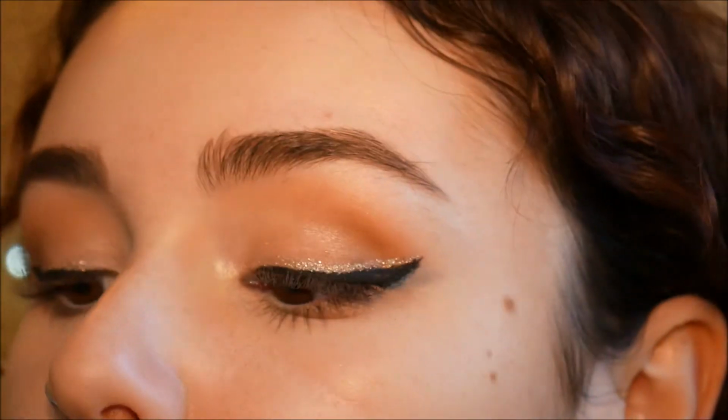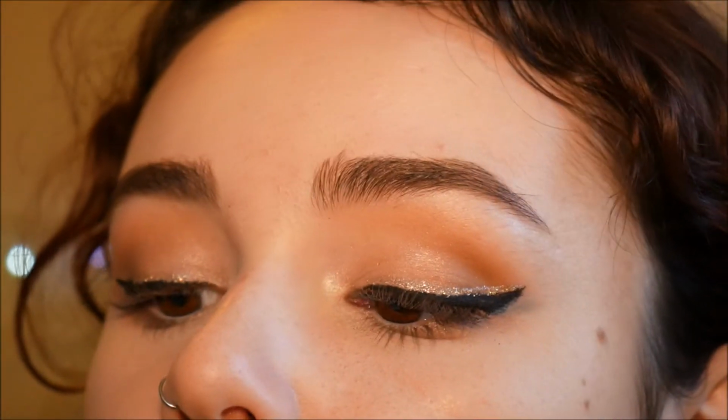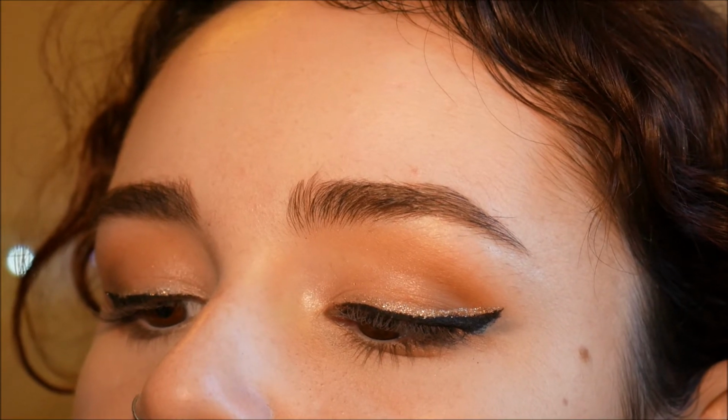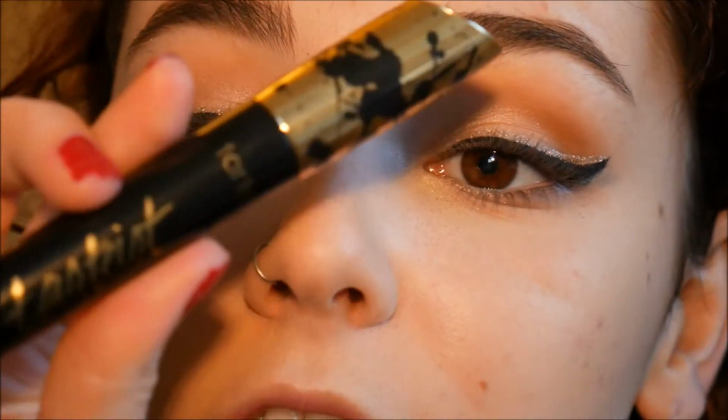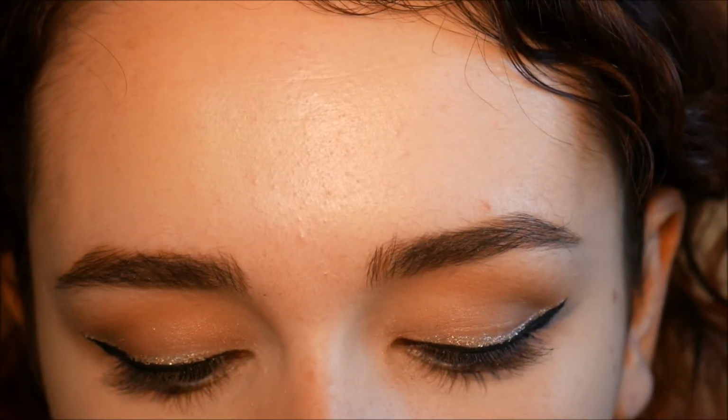Oh, by the way, I'm tightlining with the Pixi Endless Silky eye pen. It doesn't have a colour name. Oh, Black Noir. On my top lashes, I'm going to use the Tarteist mascara, which I've been really liking lately. Is the glitter dry enough? Well, it'll have to do.